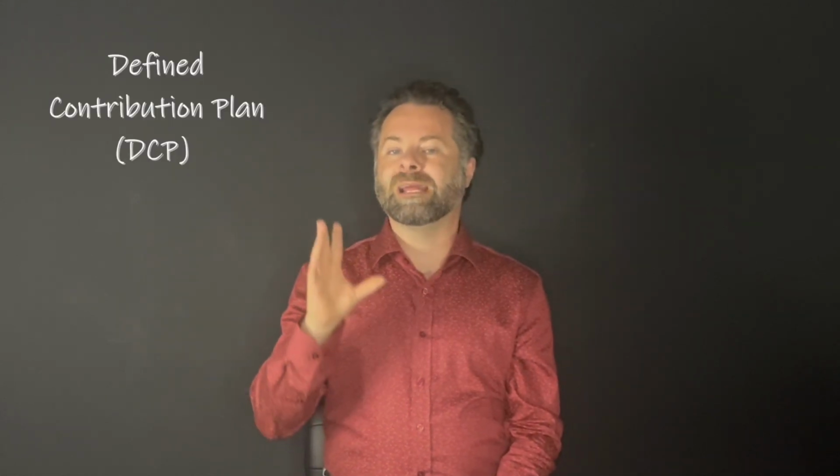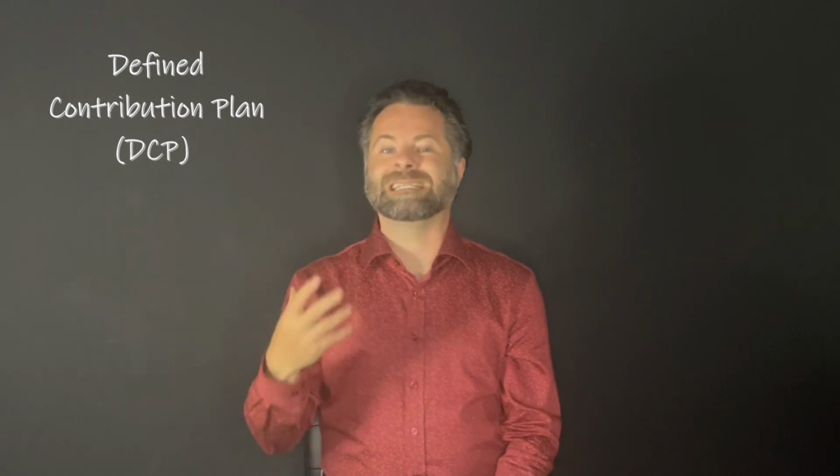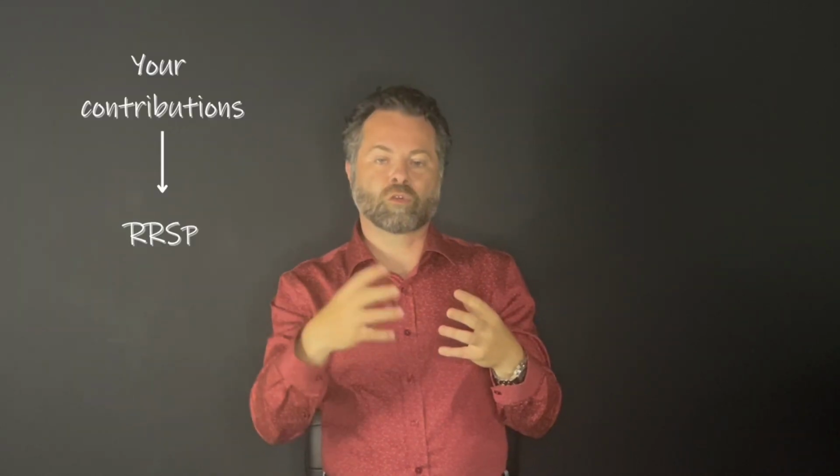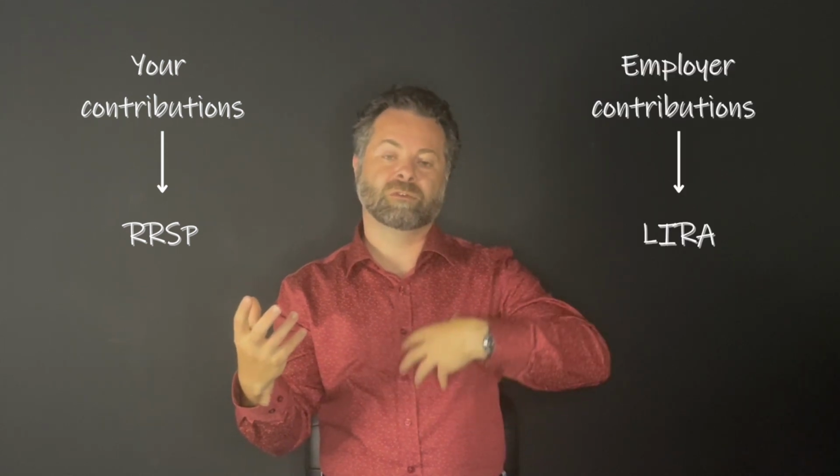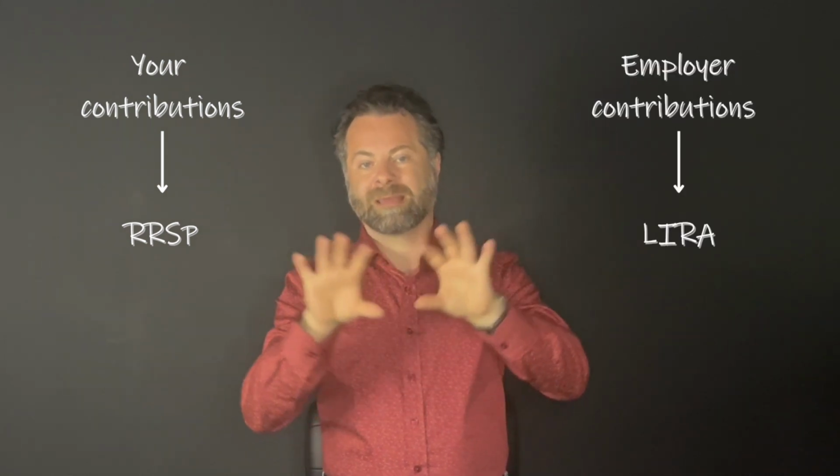So if you're in a defined contribution plan, which is a DCP, typically what happens with those plans, you put money in, the employer will match, or the employer will put money in, but you manage the investments. You get to choose how that money grows. Whatever's in that pot is just for you. So when you leave that organization and they say, hey, you got to take your money out of the pension plan, any money you've contributed transfers into an RSP, and any money the employer has contributed goes into a LIRA. So that's how they make that distinction.